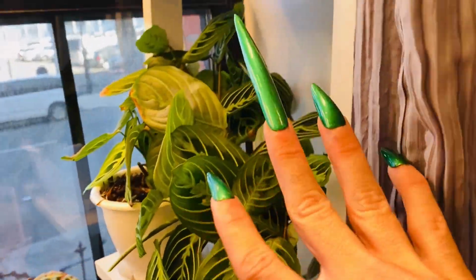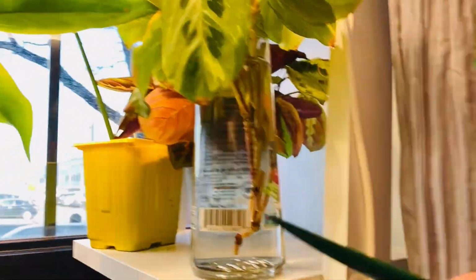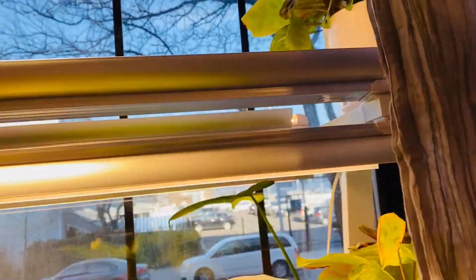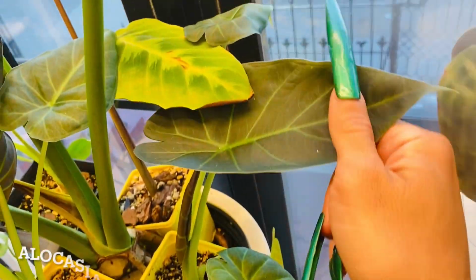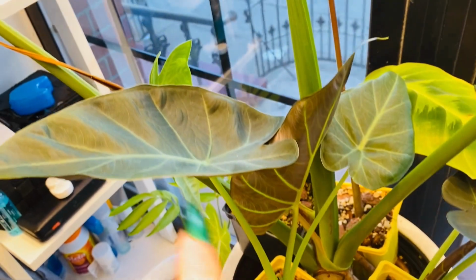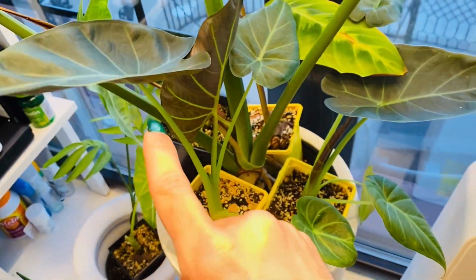I propagated her. Albo Maranta Leuconeura, propagating, more propagations, you know. Maranta up here, variegated. She's doing her thing. And then we'll come right down here. We have a little Alocasia Regal Shield. This came off the mom, and she's growing, she's thriving. Here's her sister, who's a little taller and an overachiever, but we're living for it.